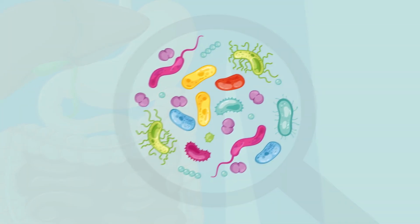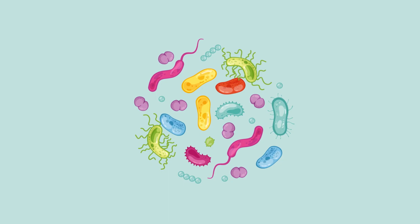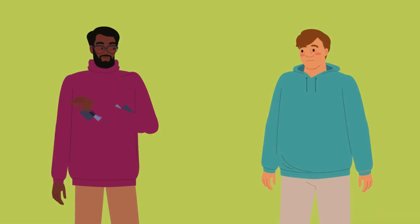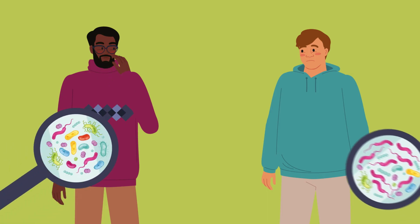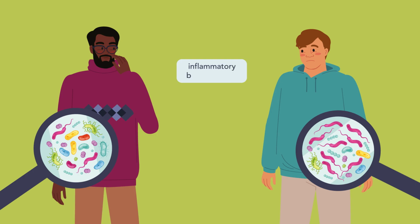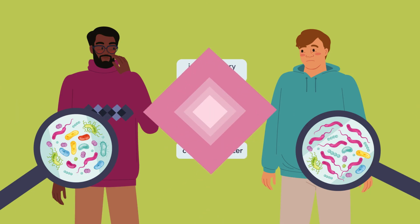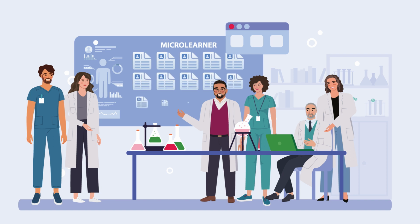The intestinal microbiota identifies the complex assemblage of all microbes residing in our intestines. Here, microbial diversity appears to be a key factor associated with several conditions, including inflammatory bowel disease, irritable bowel syndrome, obesity, and colorectal cancer. The team analysed samples and data of 215 prostate cancer patients from the MicroLearner observational study.